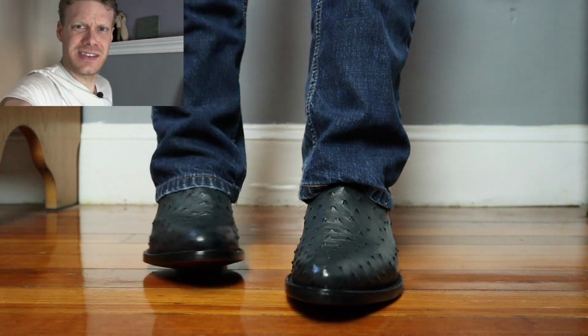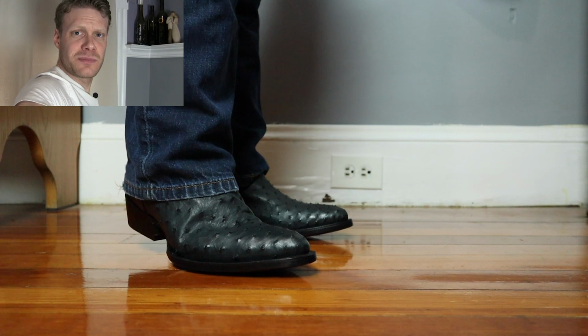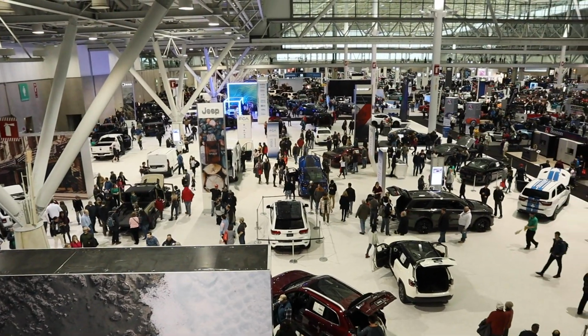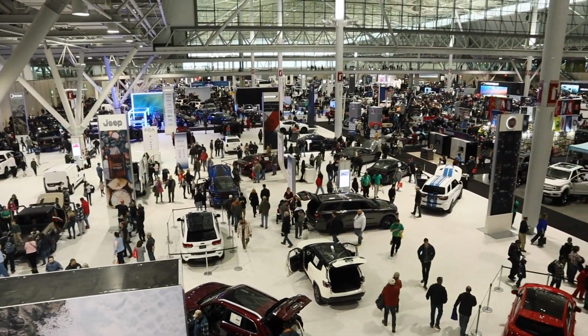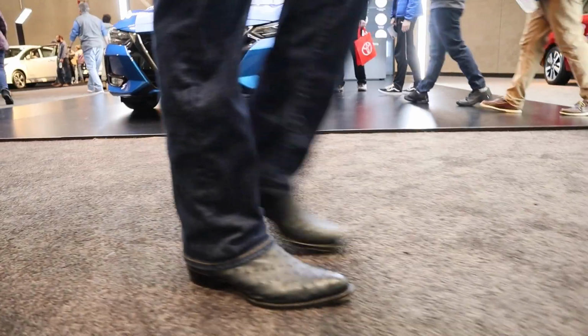All right, let's see how this boot feels and acts after some extended wear. Coming at you from the International New England Auto Show here in Boston, and I'm pumped to give these JW Blue Ostrich some extended tests. Let's get into it. I want to kind of find some exotic cars to match up with this exotic boot. Let's see what we can find.